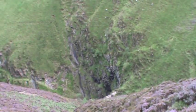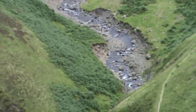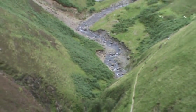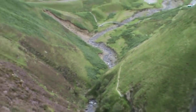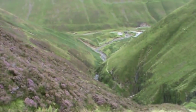And that's the drop they're messing about above. Well, we'll leave them now. And that's where we've got to go. We'll be back in about, I don't know, 15 minutes. We've probably got another 500 feet to go down yet, but we're slowly making our way there.